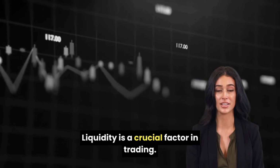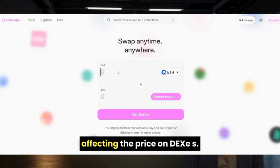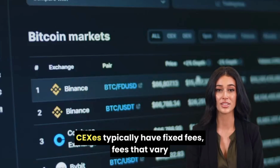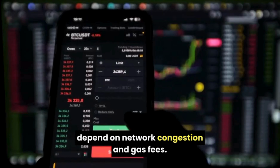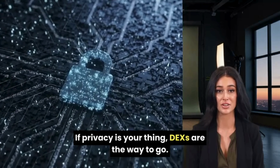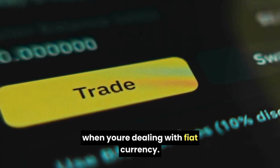Liquidity is a crucial factor in trading. CEXes generally offer higher liquidity, meaning large trades can happen without significantly affecting the price. On DEXes, liquidity comes from users, and while many have enough liquidity for most trades, it can be an issue on smaller or newer platforms. CEXes typically have fixed fees that vary based on your trading volume, while DEX fees depend on network congestion and gas fees. If the network is busy, it can cost more to make trades on a DEX, especially on blockchains like Ethereum. If privacy is your thing, DEXes are the way to go. They don't require personal identification like CEXes, which often require full KYC procedures, especially when you're dealing with fiat currency.